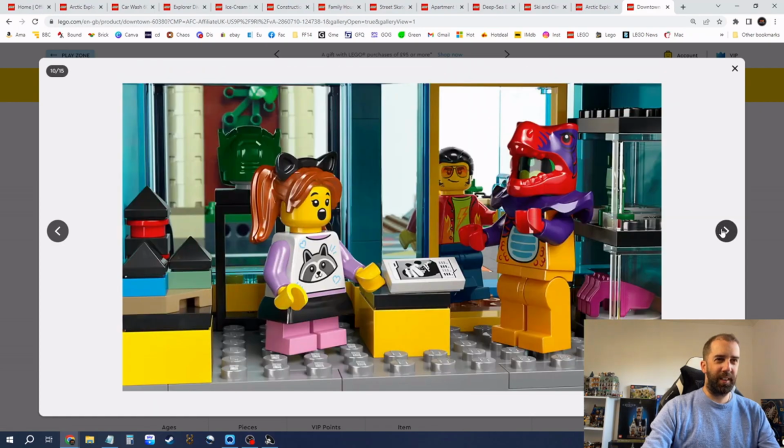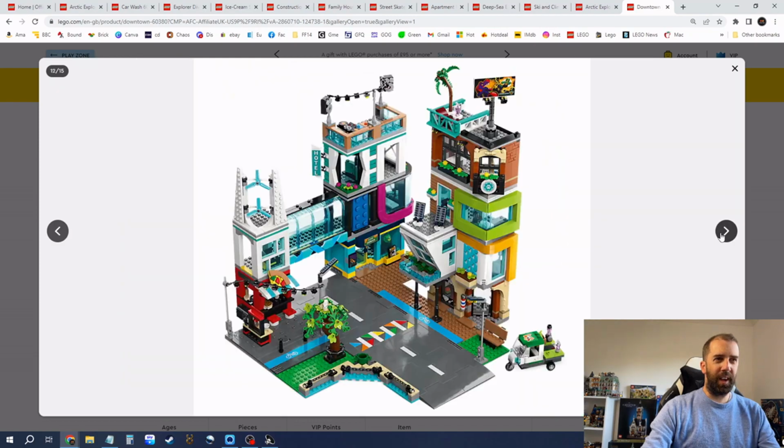I do like the minifigures. This chap looks pretty cool with his hat, with his helmet, whatever that is. I'm not quite sure. Yeah, really good, really interesting. So that's all the Lego City sets for this month.